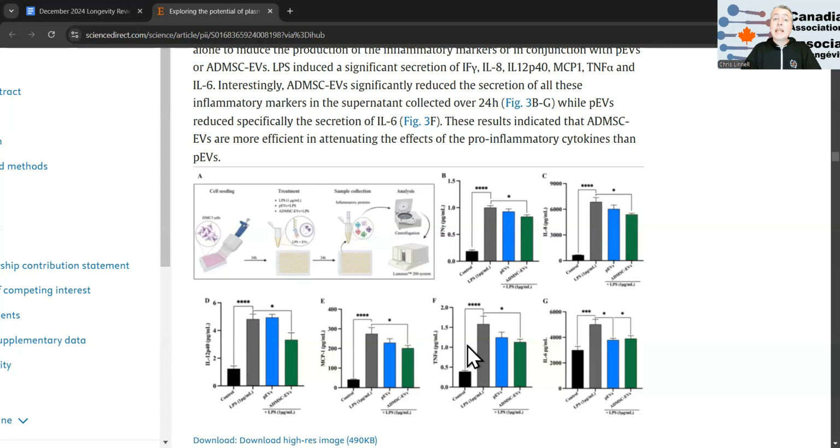Next, they tested their anti-inflammatory potential in a test tube where cells were challenged with LPS, which is lipopolysaccharide, a molecule found on the surface of bacteria which causes inflammation, basically. And what they found was that inflammation was reduced. So you can see from B to G here, these are all different inflammatory molecules. And in each of these charts, you have the black control bar, then the gray is just LPS given to the cells, and then the blue bar is the plasma EVs, green bars are the fat EVs.